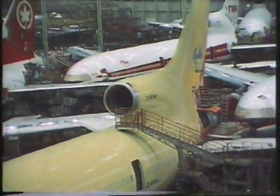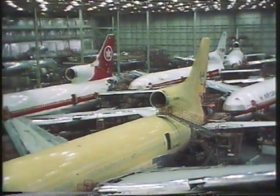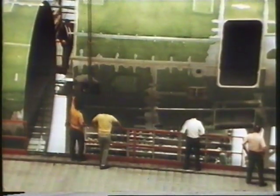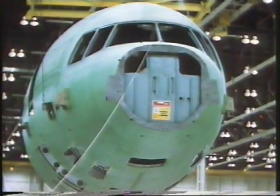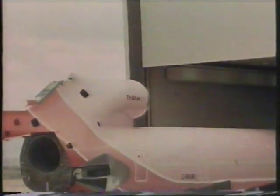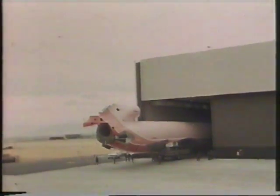And now let's take a brief look at the manufacturing sequence for the TriStar. Fuselage growth starts with the mid-body segment, built around the wing box and keelson. Forward and aft sections are attached, followed by the flight station. Installation of interior components and functional systems begin once the afterbody is added. Then the fuselage emerges from the paint shop with its distinctive colors and markings.